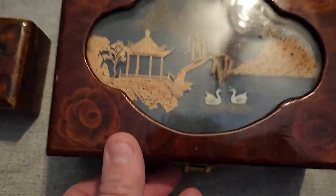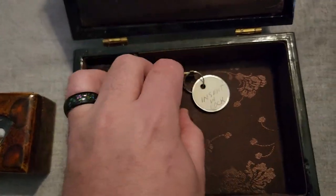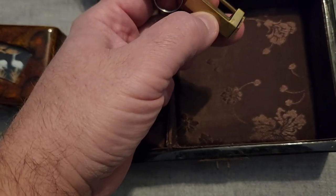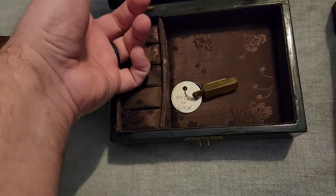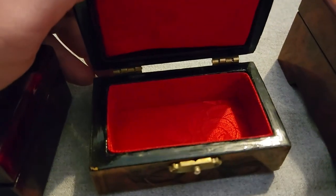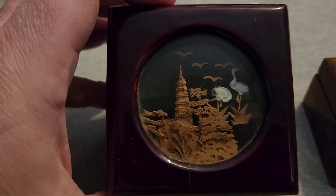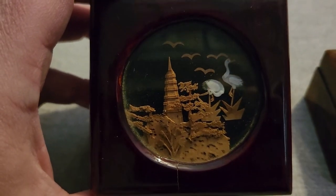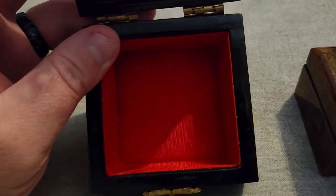And then this one, that one's got some birds. It's a jewelry box as well, and it came with this kind of old interesting little lock that you can put the bar of the lock through to lock the box if you wanted to do that. And then I've got some very small little boxes here. This one looks like a jewelry box with that nice red lining there. And it's got four different birds there. This one has a couple of birds and this tower and some other birds up in the sky there. Little jewelry or trinket box.